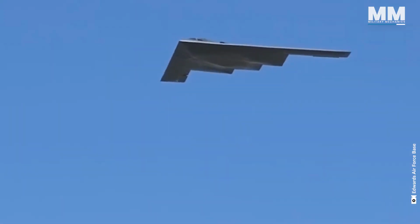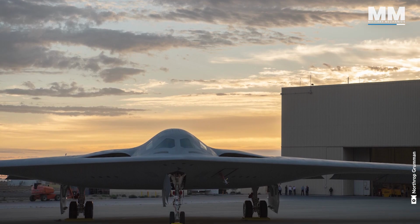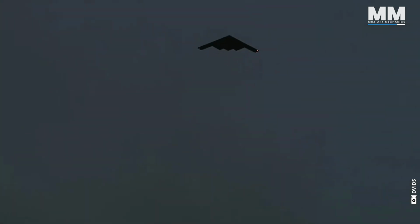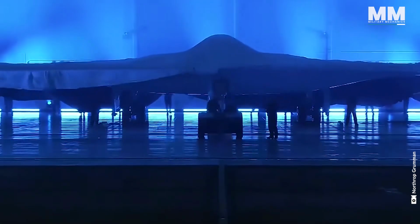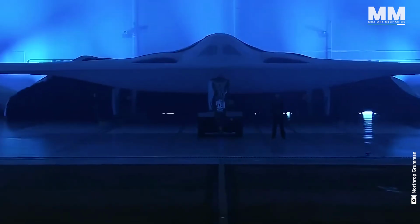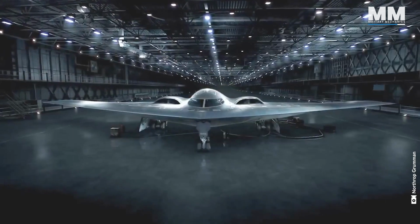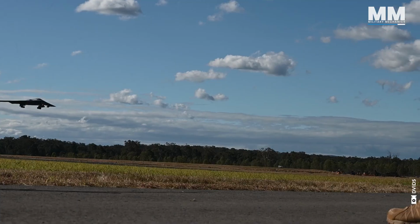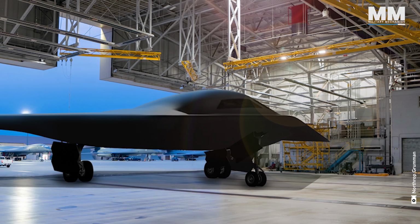Marking its inaugural flight on November 10, 2023, the Raider stands as a testament to a new dawn in military aviation. As the first 21st century bomber, the B-21 is a marvel of engineering. In an era where the stealth race between the United States and its rivals reaches new heights, the B-21 Raider emerges as a game-changer in aerial warfare. In terms of its role and capabilities, the B-21 isn't just another addition to the fleet. It's the backbone of the future Air Force bomber force.